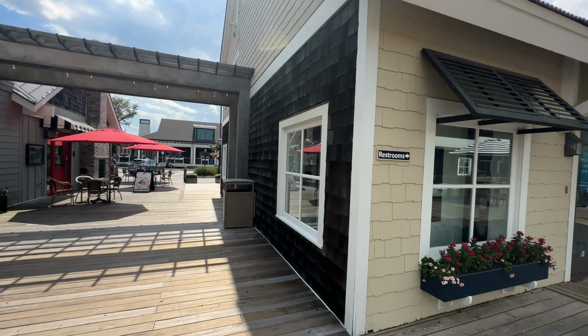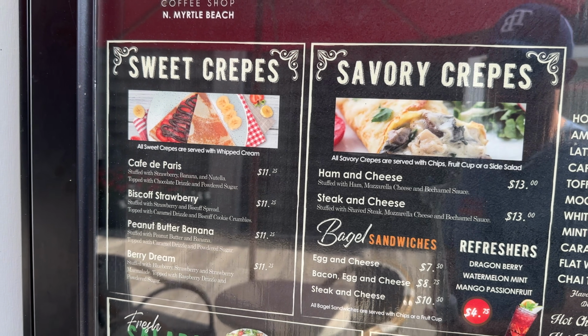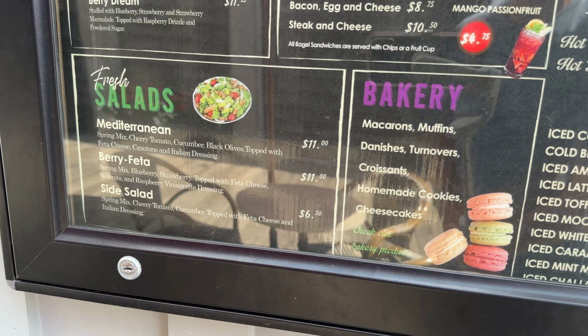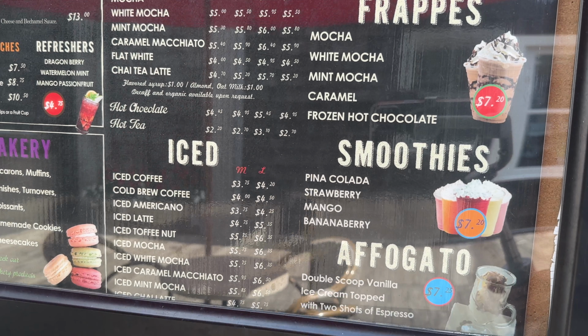From Young's, we come around to this corner that has some outdoor seating for Café de Paris. I'll show you the menu real quick. They have some sweet and savory crepes, some salads, some bakery items, as well as some different teas and coffees that you can get here, as well as some smoothies.